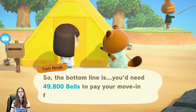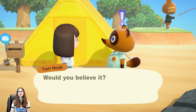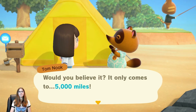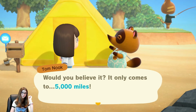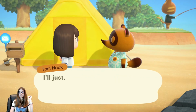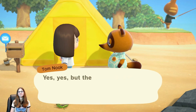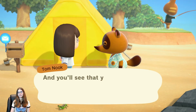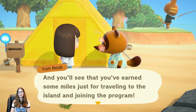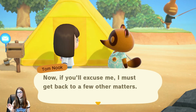So the bottom line is, you'd need 49,800 bells to pay your move-in fees with this new service. Would you believe it? It only comes to 5,000 miles. I walk like 2 miles a day. I'm gonna be here for a few years. I'll just go ahead and register you so you can pay in miles. Yes, yes, but there are more details available within your Nook phone. Just open the Nook Miles app, and you'll see that you've earned some miles just for traveling to the island and joining the program. Oh, good, so flying counts. Alright, good. Does driving count? Driving and flying, does that count?